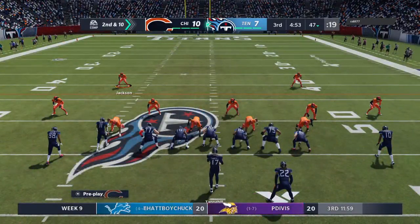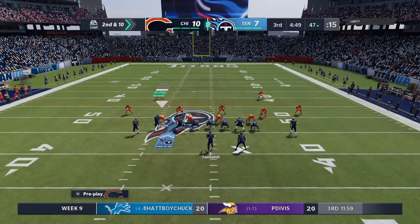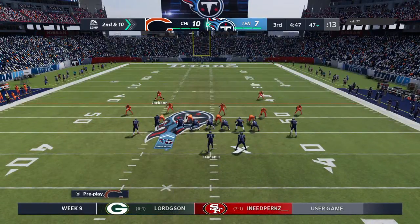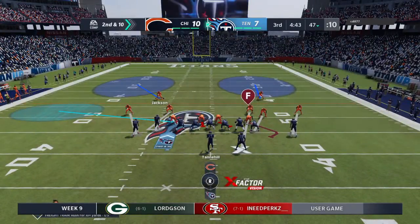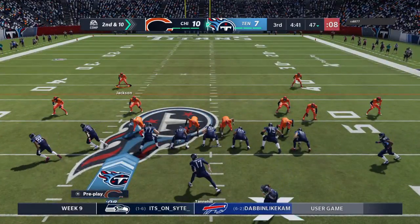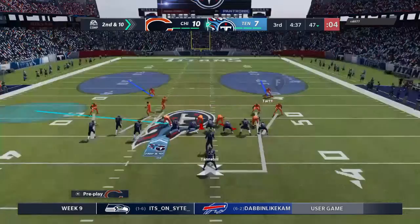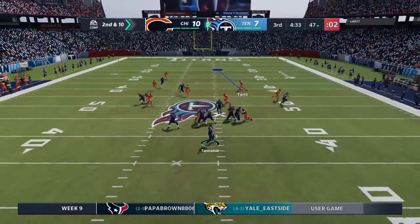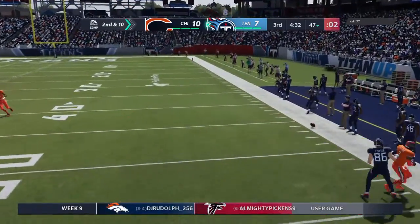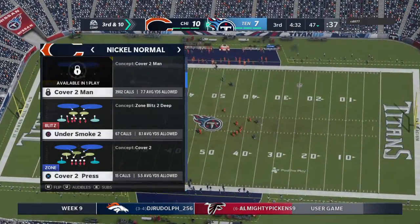Officially nothing on that last run. They'll try again, 2nd and 10. He's checking. Here we go. They'll try the air now with Tannehill. And that'll be incomplete. Tannehill took a pretty good shot as he tried to pull that one in.